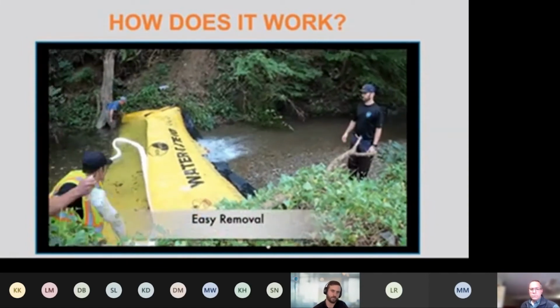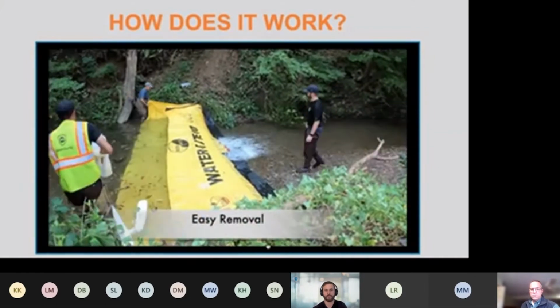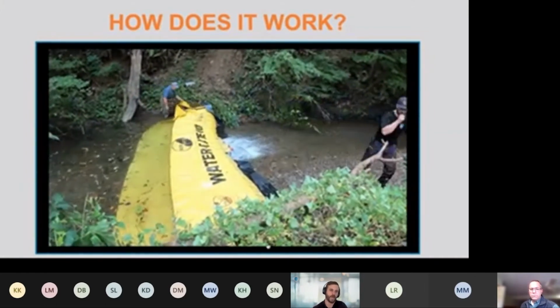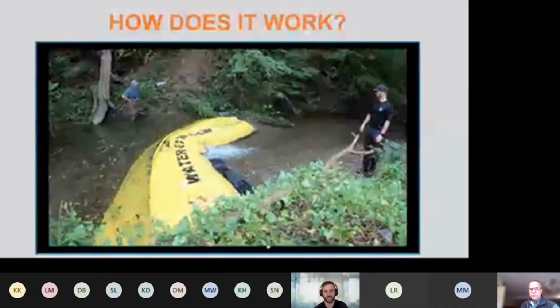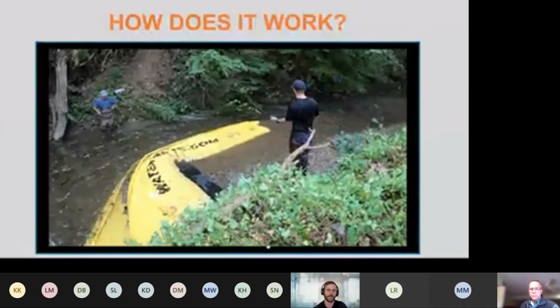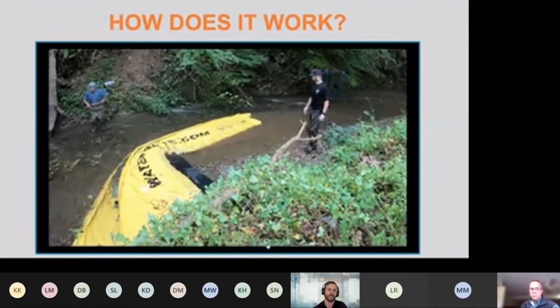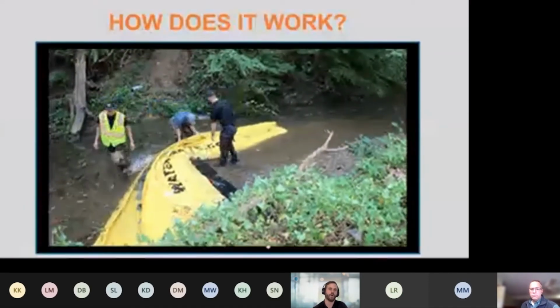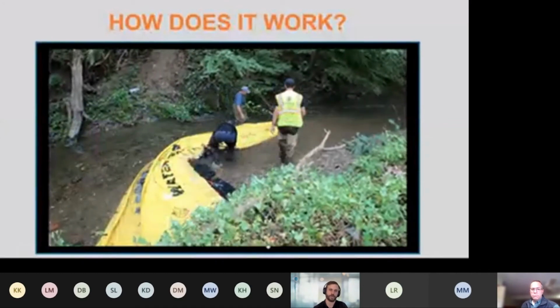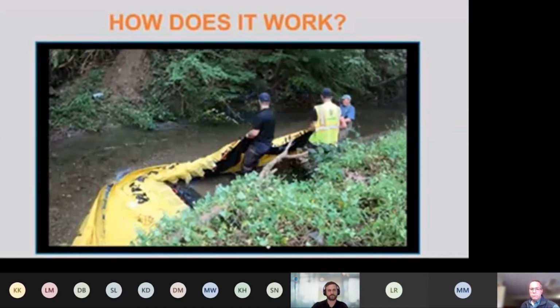And then removal is as simple as going to the opposite bank of wherever you want to swing it to, pull it off the bank, and allow the water to start to flow around the outside. It will actually swing to the bank that you want to pull it out at. Once the flow gets back to normal, you can then pull it out, wash it up, and reuse it on the next job.